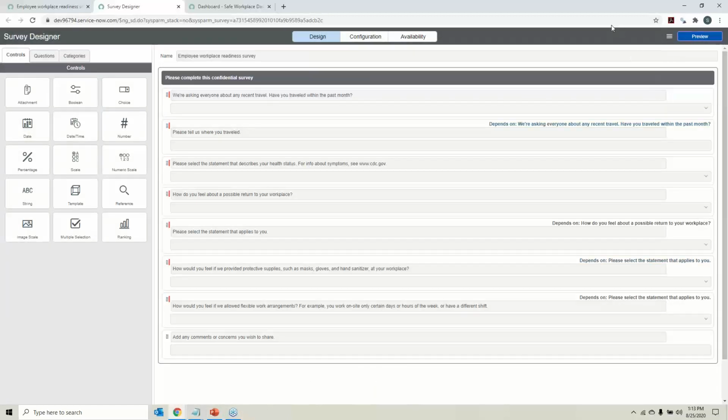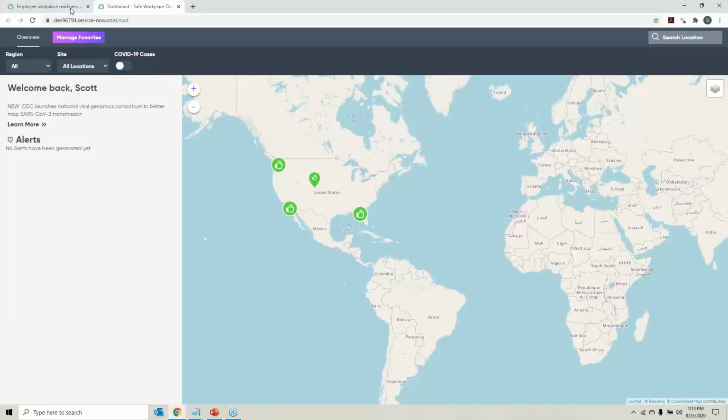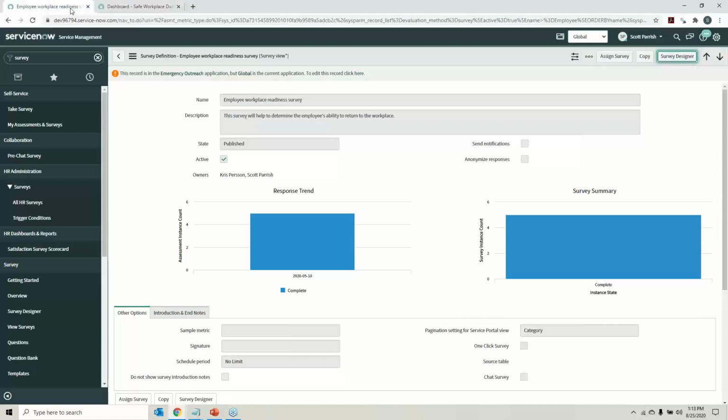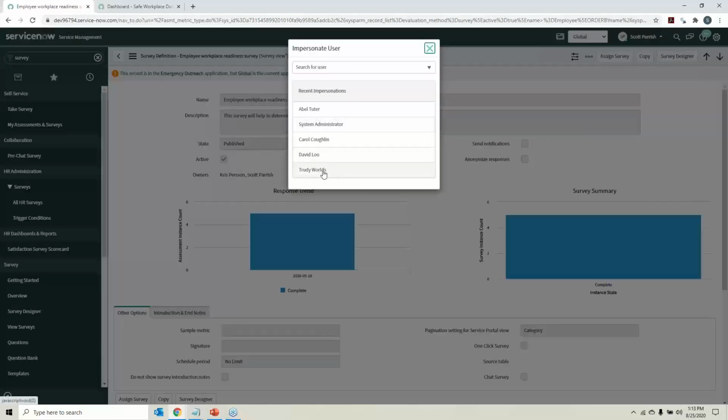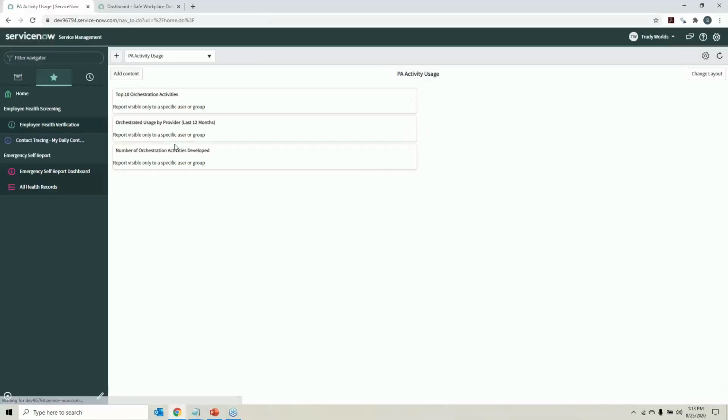So once the organization has assessed whether or not employees are ready to come back to work, then they need to bring them back into the building and get them started. So what we're going to do now is I'm going to impersonate one of our employees. That employee is Trudy Worlds. And Trudy wants to come back into the building and start working again.